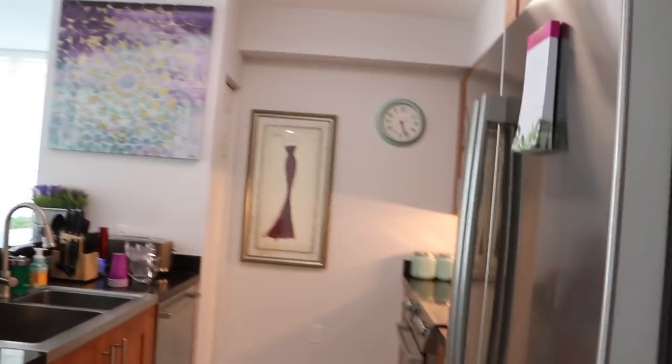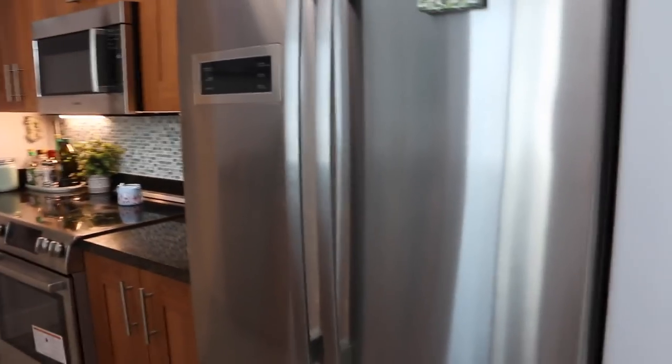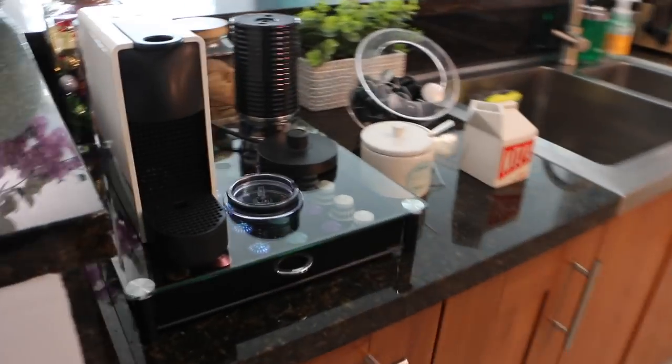So let me show you guys the kitchen first. So the kitchen I'm really happy with. I really love the kitchen. I especially love that all the appliances were brand new when I moved in. Love the refrigerator. The two doors on top are just like the regular refrigerator, and the two drawers at the bottom are the freezer.